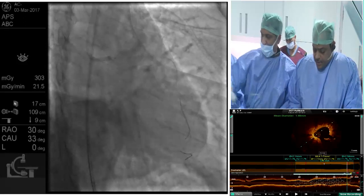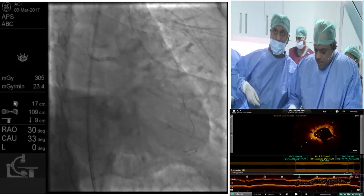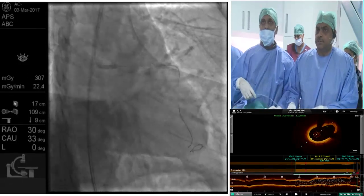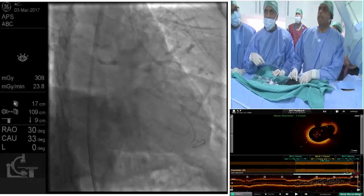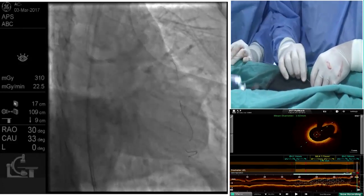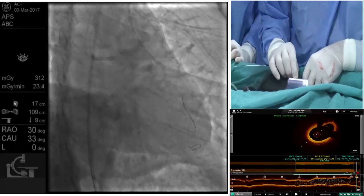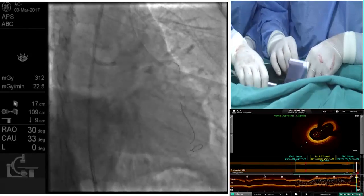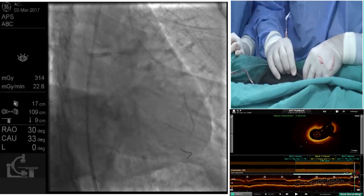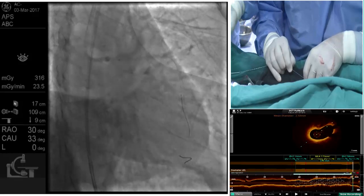I dilated it with a 2.5 balloon, but now, before you show us, may I ask our panel how they tackle this problem, in-stent lesion and new side branch? Dr. Goran, normally when we tackle left main, we tackle native disease, not in-stent restenosis like this, progressive stenosis. How do you approach it? Put another stent, or just use a drug balloon, or whatever?